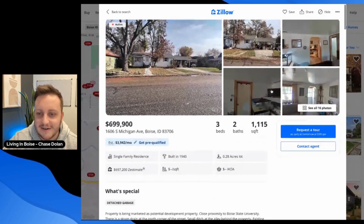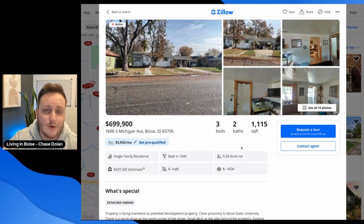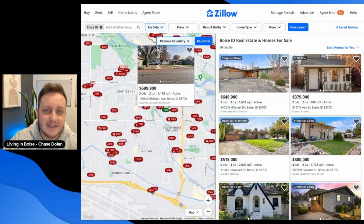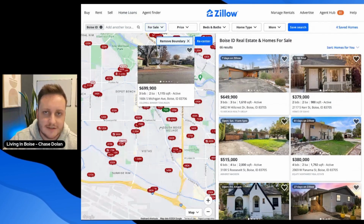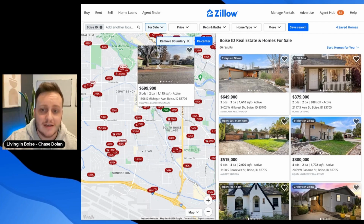You're going to look at it. You're going to be like, okay, there's not a lot going on here, but it's over a quarter of an acre lot located just a couple of minutes from the university. That is going to be an investor's dream. A little bit overpriced in my opinion right now, but not by as much as you might think.